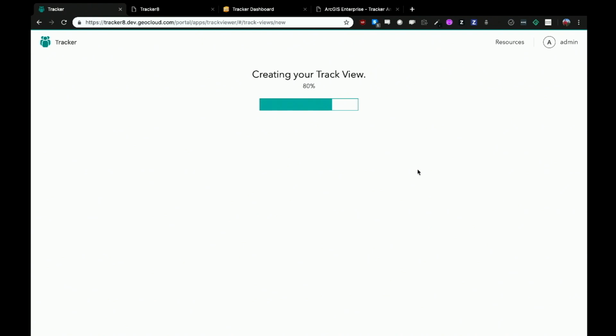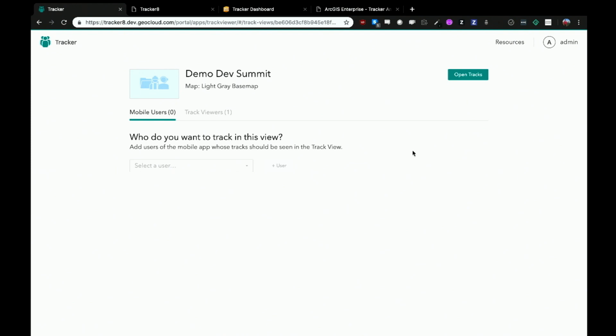So once this is completed, we can see how to add mobile users and track viewers to this. Right now, this track view contains no mobile users, but I can easily select someone from my organization, such as myself, click add, and this will add this user to the track view.